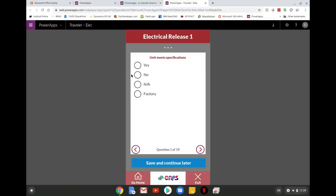If they put no, they can put what the reason is. And we can go back later and run reports and say, every time that they're checking a unit, the first time that they try to check it, this is missing. We need to do better. And they just kind of go through with all of their different questions and just answer them. And then when they're done, they submit it.